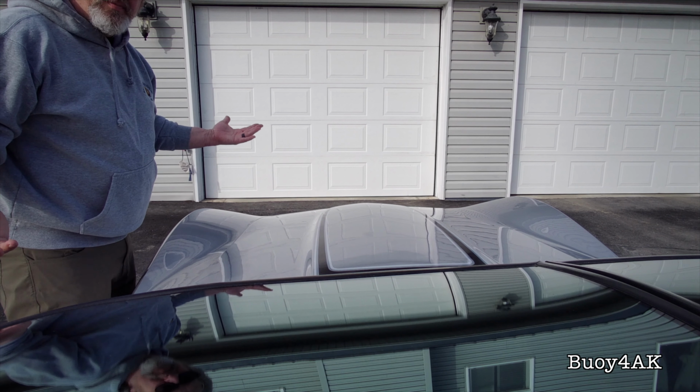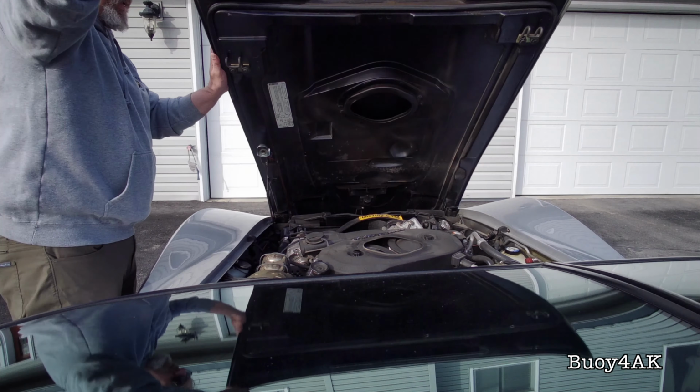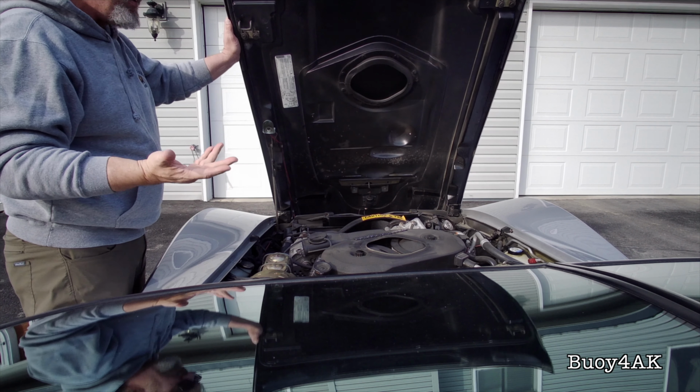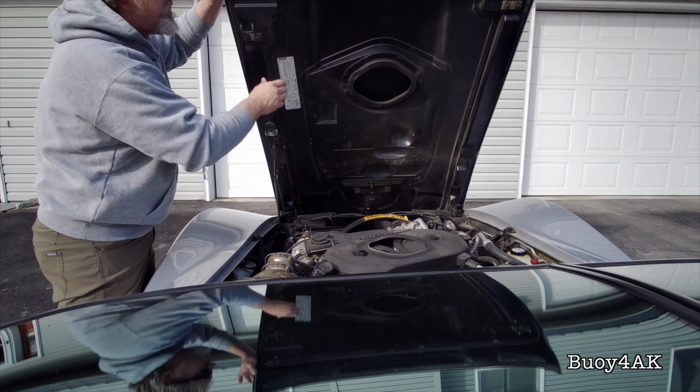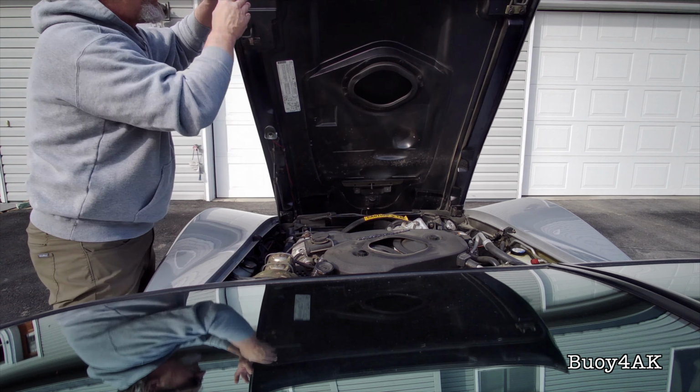Operating the hood, pretty simple. Of course, it's fiberglass. Put it up, just give it a light tug. Again, being fiberglass, it's so light, easy to open and close. Close it, pull this, bring it on down, and hood's closed.